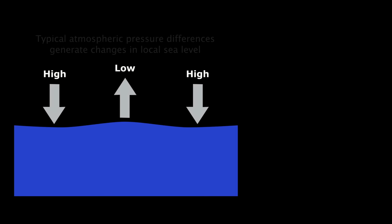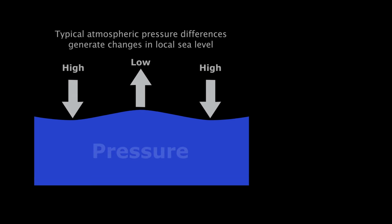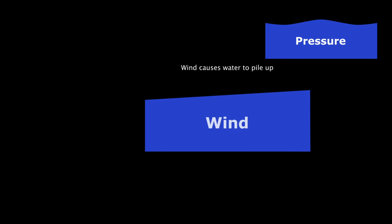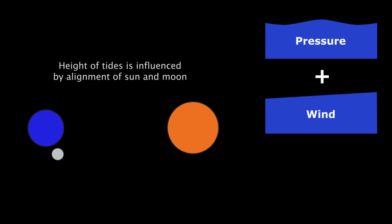Low atmospheric pressure draws the sea surface upwards, raising local sea level. Strong onshore winds cause water to pile up as it approaches the land. Higher than average tides that occur twice a month.